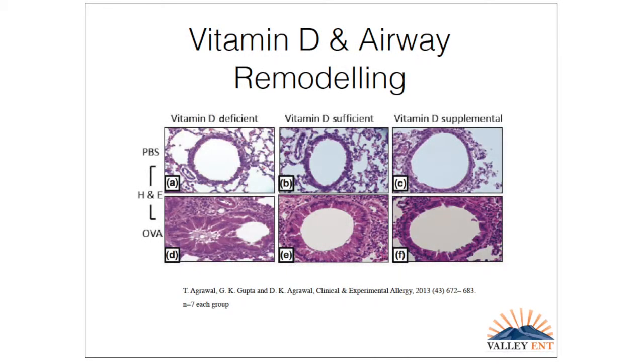Same study, same mice. Up here are the controls. These are non-allergic mice when they're deficient, sufficient, and supplemented with vitamin D. Same serum vitamin D levels I mentioned in the previous slide. These are the allergic mice. Look at the allergic mouse that's vitamin D deficient. This is a bronchus. Look at all the airway remodeling. The airway is nearly completely obstructed. This is a vitamin D sufficient mouse. Remember, 31 nanograms per ml of vitamin D in an allergic mouse. The airway is more open. And this is a vitamin D supplemented mouse, bumping up the vitamin D level to 67 nanograms per ml. And you get an airway that starts to look almost normal, like a non-allergic mouse.